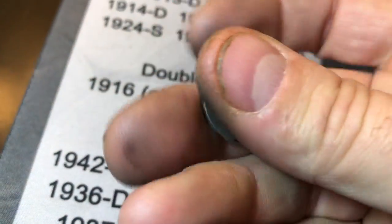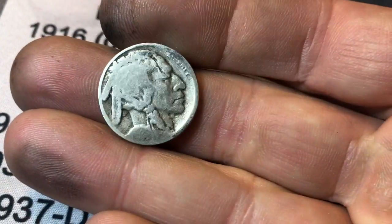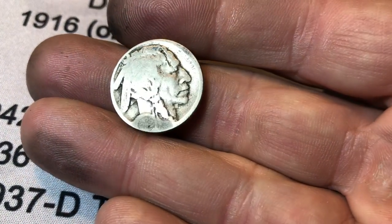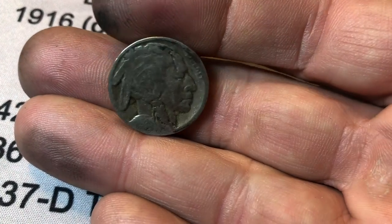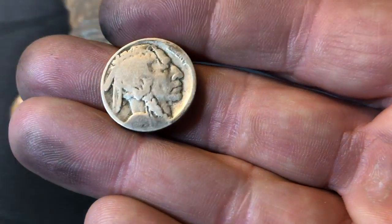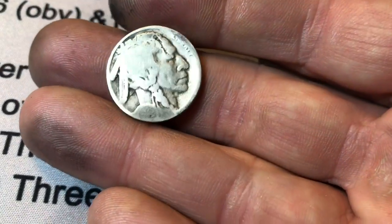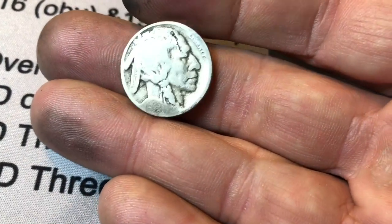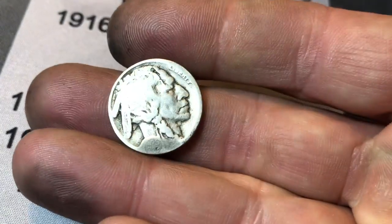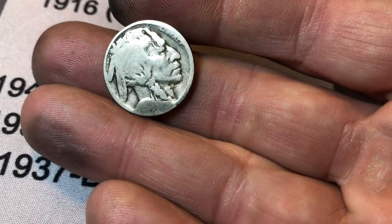I don't have a 1925D in my book. I've got a bunch of nickels that I need to Nic-A-Date still, and maybe I can get one a little better than this, but I don't have a 25D. If it was in very fine shape, these sell for about $5 to $8. It's not in very fine, and it's been Nic-A-Dated, so again, $1 or $2 at best. Still, I don't have a 25D.